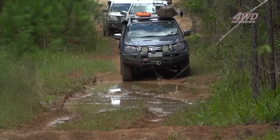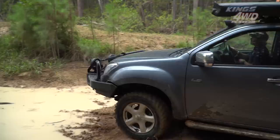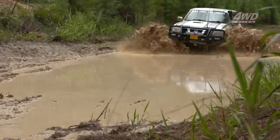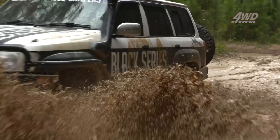That side's all right. That one's good. The second one is, yep, that's muddy and nasty. As you can see, there's a lot of water on the track, and there's no way around but to get straight through the middle of it. Lee's watching with open eyes.